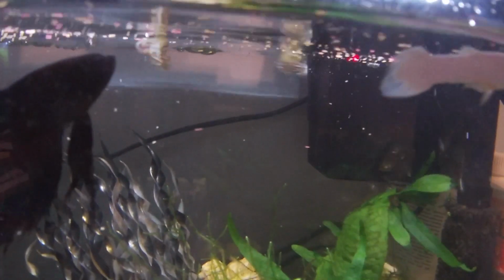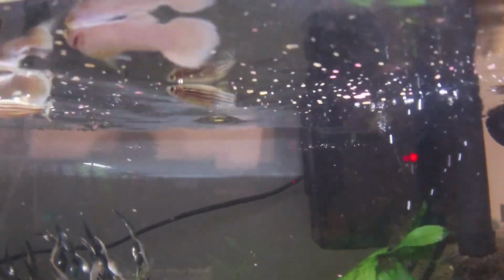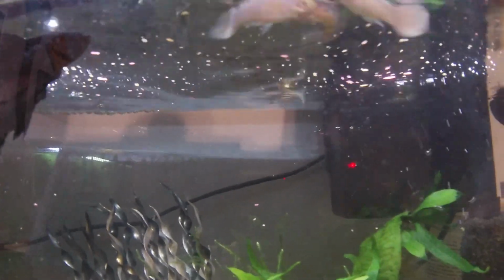I can't say I've noticed a distinct increase in the color of my fish, so either one of these you pick up. It's a staple food you can feed to pretty much everything you have. You can feed it to your community tanks, you can feed it to your species only tank. It's a staple flake food that pretty much everything will eat, in my opinion.